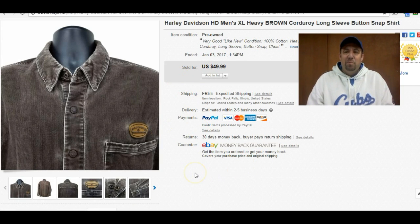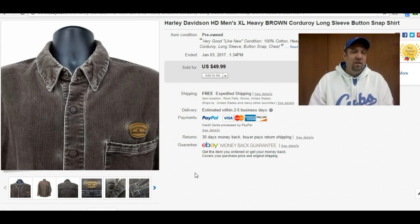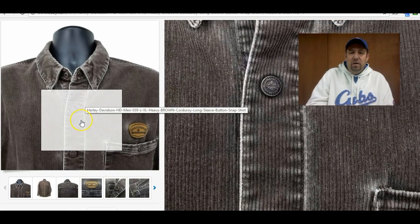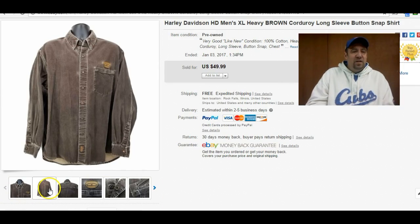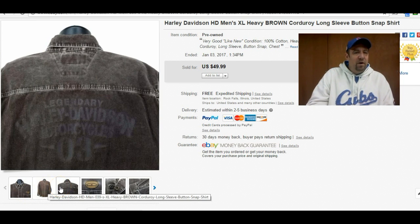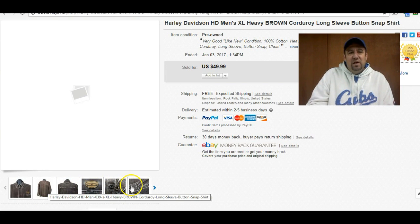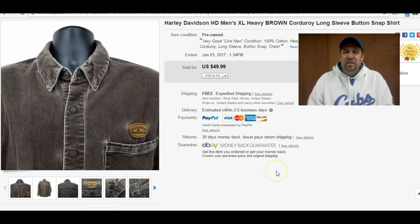So here's one of my other bread and butter staple items I love to sell. I love to sell Harley button front, anything. This here is a corduroy shirt, so that's a little different. Like I said, if you can find just different stuff, that's the stuff that really goes. You could get some better money for it. Had kind of like these ghost letters on the back, a big leather patch. Button snaps. This shirt sold in just a couple days. I got $50 out of that, free shipping.